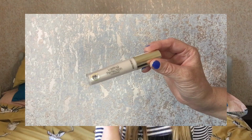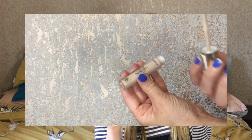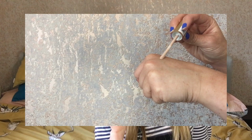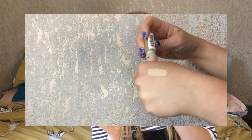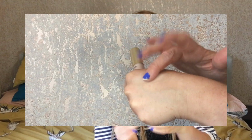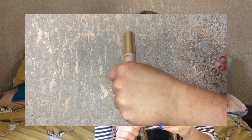Okay, so next up we have the Collection Lasting Perfection Concealer. Now, I got this years ago and I really liked it actually. It's a very good concealer. As far as I can see, they have changed the applicator, but the actual product is still the same, and they have also changed the packaging. The lid is now gold and it's really, really pretty, but the applicator is definitely different to what it was before. I am excited to see how this lasts on my skin.